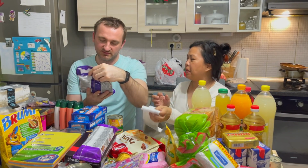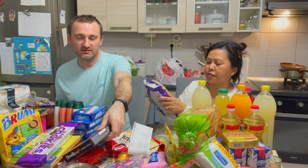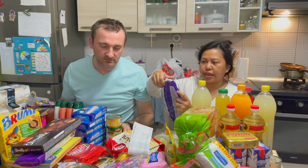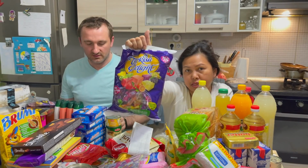I'll bring it to the Philippines also. That's a jelly candy. We love this. And expiry is next year, June of 2023. This is a Turkish delight, but in candies. We love this. I'm gonna bring 5 of this to the Philippines.